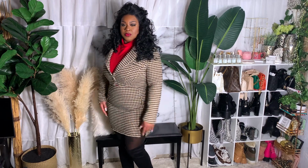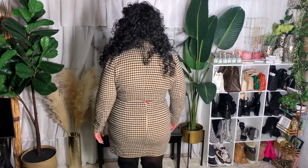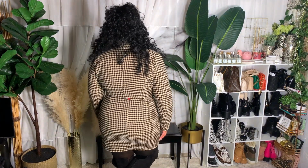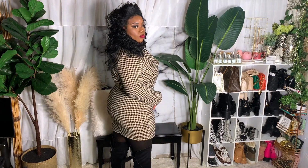So like I said, this is a 2X. I could have got this in a 3X because I got to accommodate my butt, my back, my boobs, my arms, my thighs, everything. But it's super duper cute, and I can totally see her wearing this. I'm going to go sit on Mr. Sheffield's desk. It's just totally the nanny. And I just paired mine with the red turtleneck because she's wearing one in the picture as well.